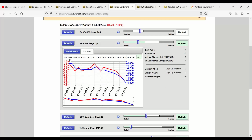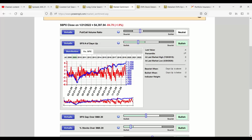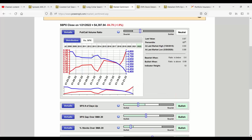That's the 13 years I was referencing. Okay. So you can go back to 2008, take a look at what it was in 2009. Yeah, this isn't the best indicator to use. We look at call volume ratio, which I mentioned again hasn't gone into bearish strategy yet, still holding in neutral. But what you're seeing here is the put-call volume ratio versus the price in blue on SPX.